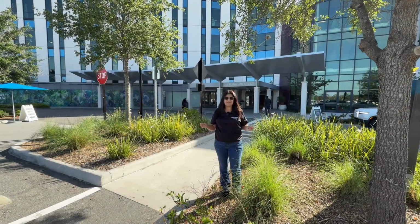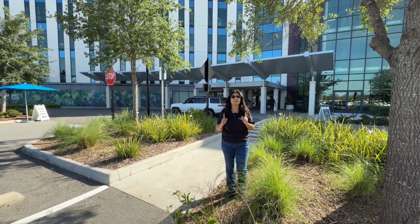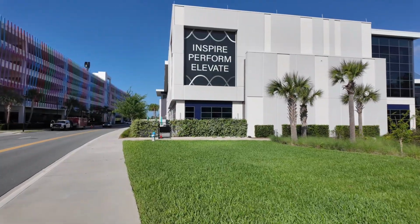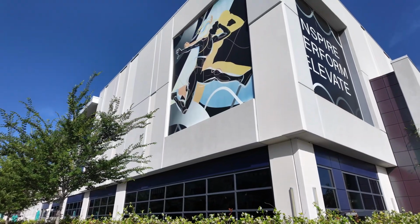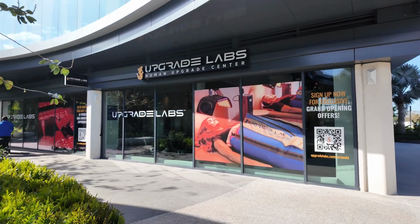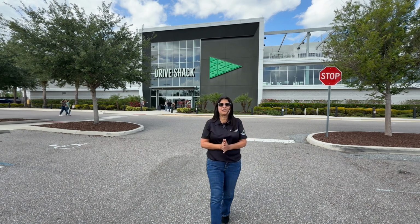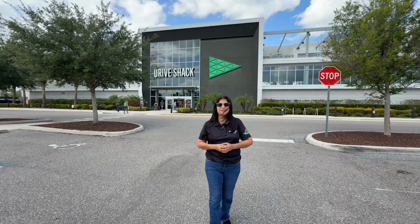And right behind me, we have the Lake Nona Performance Club, and trust me, it's more than a gym. They have everything here. Yoga, cycling, childcare, even a spa and meeting rooms. It's one of the nicest wellness centers I've seen, whether you're serious about fitness or just want to stay active. And whether you are into golf or not, Drive Shack is one of the fun places to come. You can have drinks, you could play games, and entertain yourself here at Drive Shack.